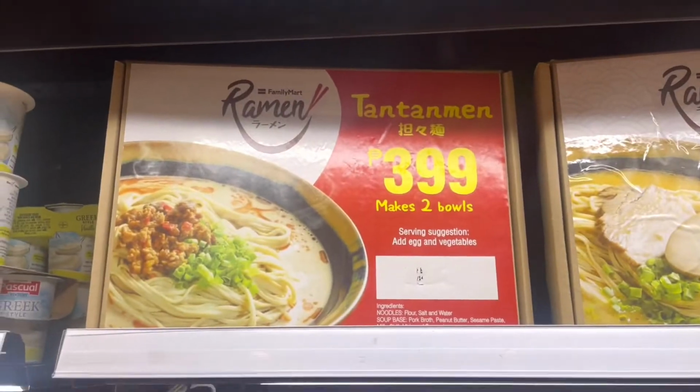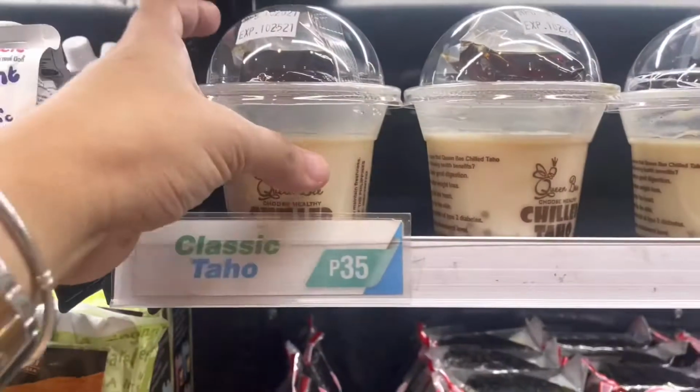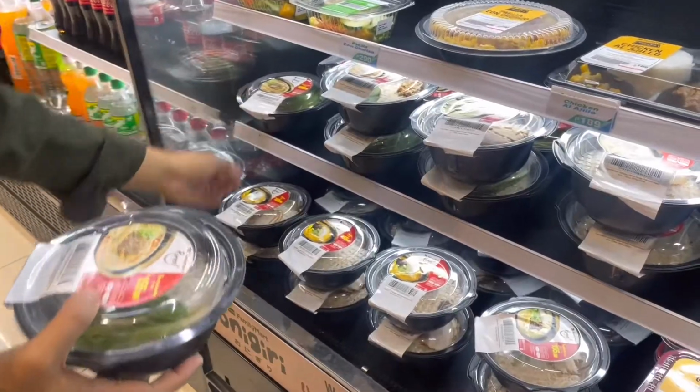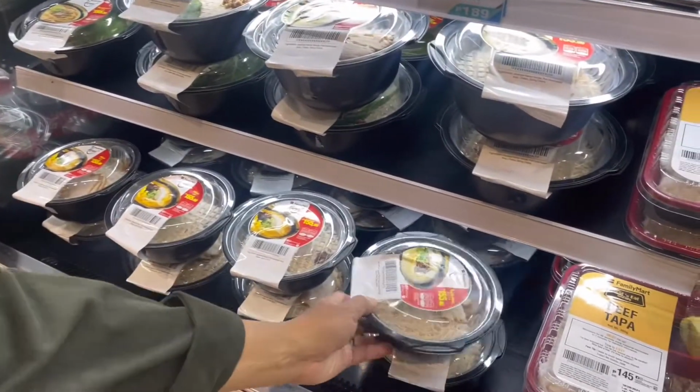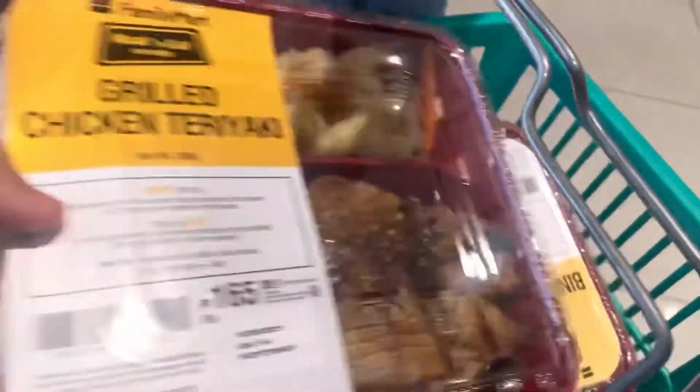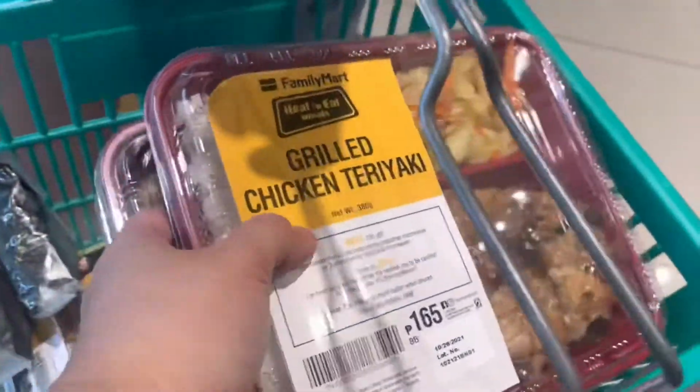Yeah, $3.99 and then chilled taco. So kung gusto ko ng chilled taco. Yeah. She likes tonkatsu and then kay daddy tan-tan yun. And then ayan, yung mga kinuha namin puro rice meals. So ipapakita na lang namin dito. Grilled chicken teriyaki, pork binagoongan and beef tapa.